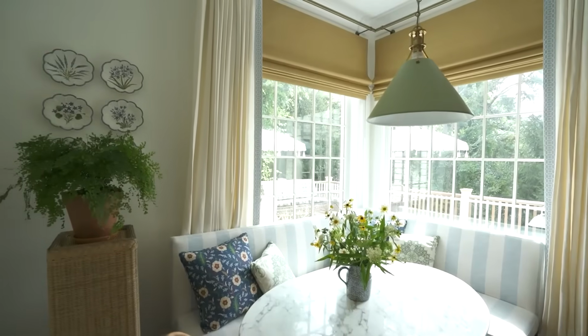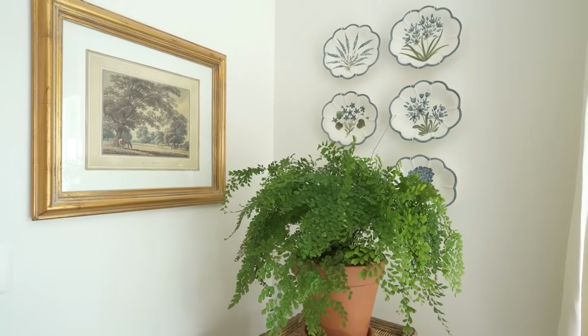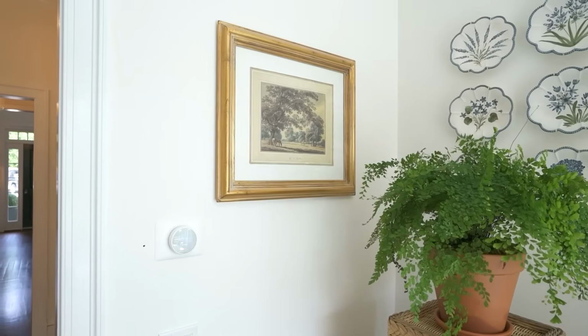These plates I really love. I got them at auction also, and they're just really beautiful. They're from an Italian ceramicist, and this lithograph is also from my house growing up that my mom gave me when we moved in.